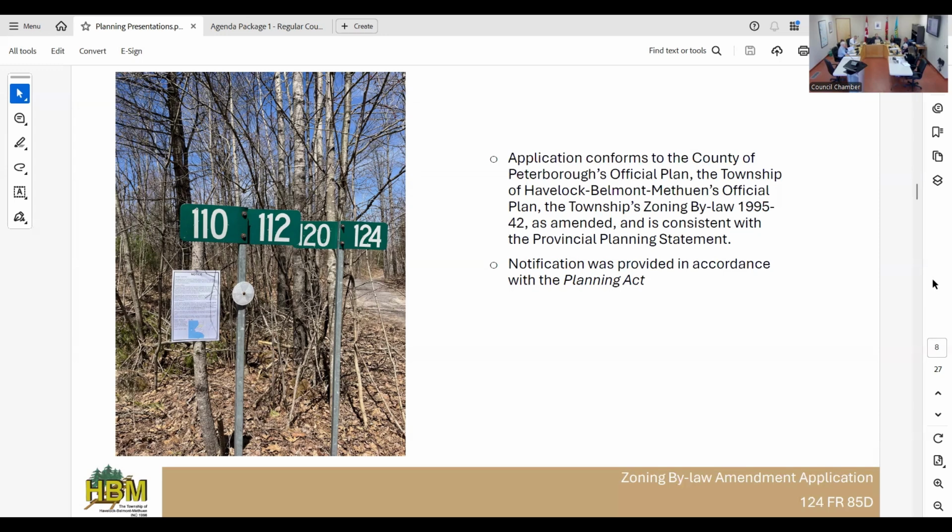Okay, I'll start off. Is there anybody wishing to speak in opposition of this application? Yes, I am here to speak in opposition of this application. Okay, Mr. Steinman. Dick Steinman. What's your address? 134 Fire Road 85D. So I'm the property immediately to the north. Okay. And you want to speak in opposition of it? Correct. Do you just want that on record now, or do you have something more to say to it? I do have some comments if that's okay.